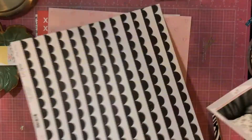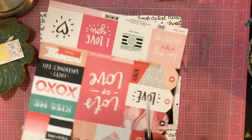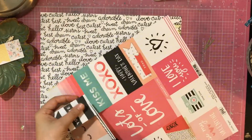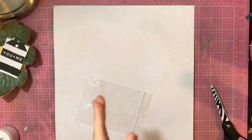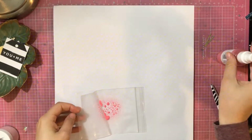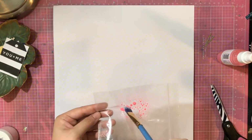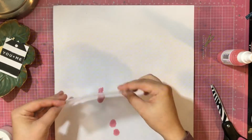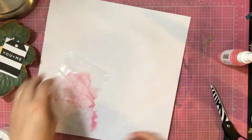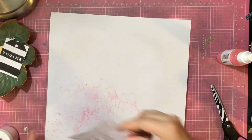So I am going to do this layer that you see here. I really love that. And now I'm just trying to decide what I want to do. I cut out this you and me little tab, which in the end doesn't actually make it on the layout, but I liked it. I was planning on going with that scripty word thing too, and things happen and change. So I decided, because of the way that Sarah's sketch was, it kind of felt like a mixed media vibe-ish to me. So I'm going to do a little bit of the packaging technique.